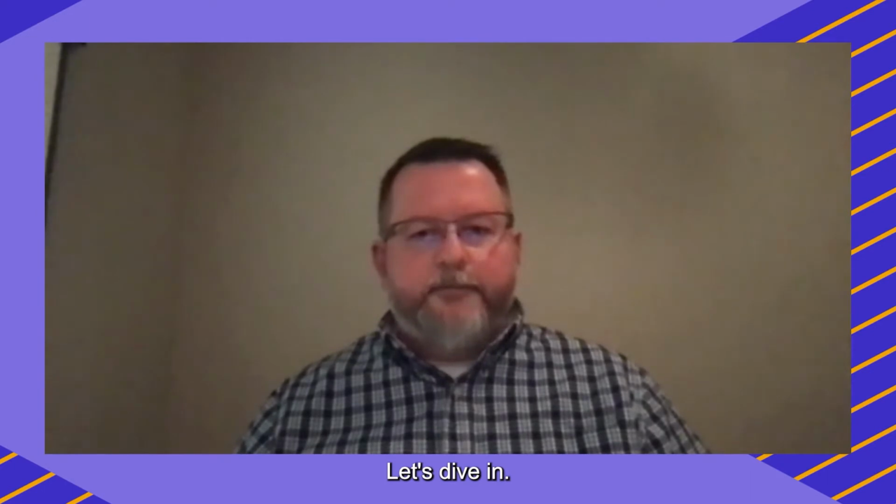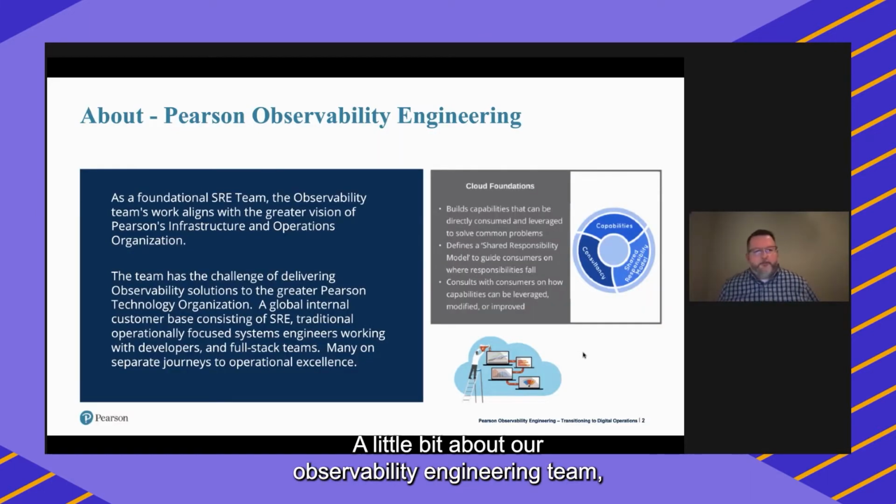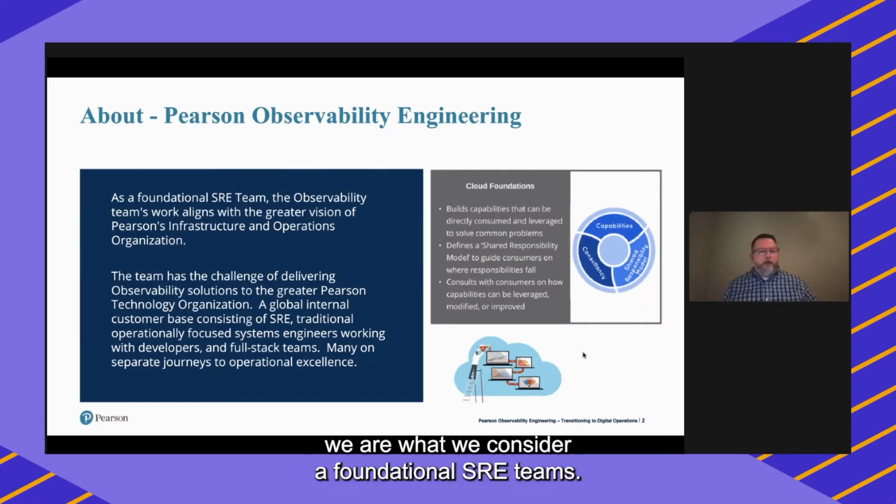Let's dive in. A little bit about our observability engineering team. We are what we consider a foundational SRE team, so site reliability engineers that have full stack ownership for our observability suite. We have a large challenge in front of us as a global company. We are in charge of delivering observability solutions for our greater Pearson technology organization.